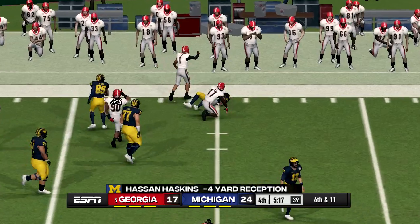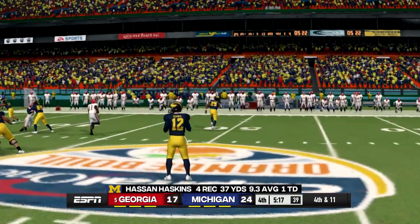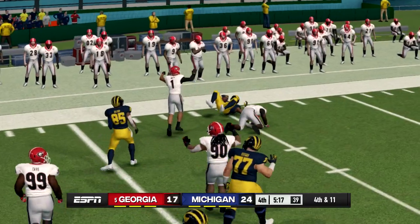As a man, he'll lose big yards. A 4-yard loss. This defense is fast enough that they can create negative yards on completed passes. So the offense might want to consider that next time they try that play.